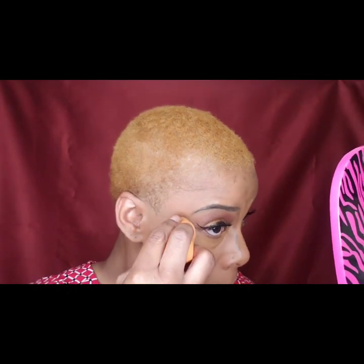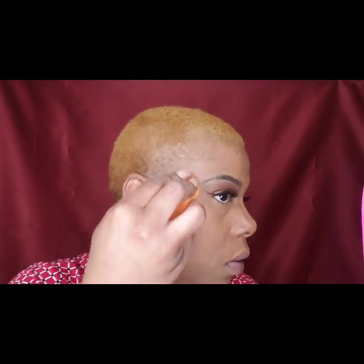Now I'm going to take my damp Real Techniques Beauty Blender, and I'm going to blend out this contour with one side and the highlighter concealer with the other side. Then I'm going to take some Black Radiance setting powder, and I'm going to set the areas of my face that I highlighted. I'm also going to use that setting powder to do a little reverse contour.